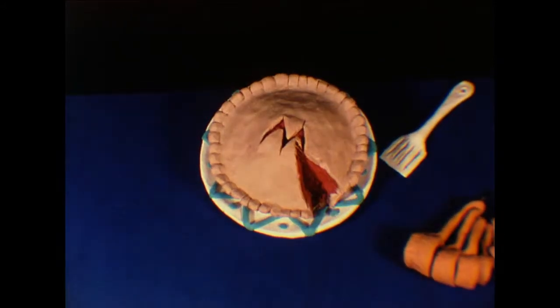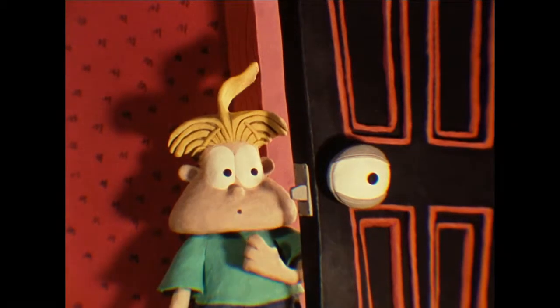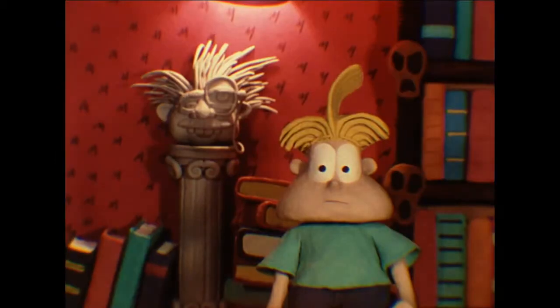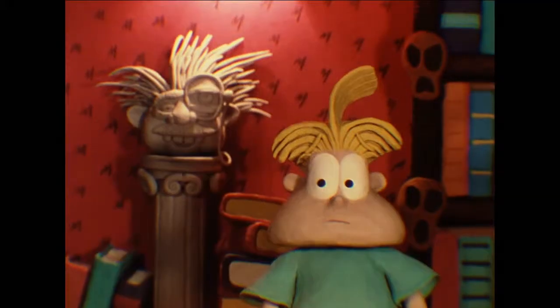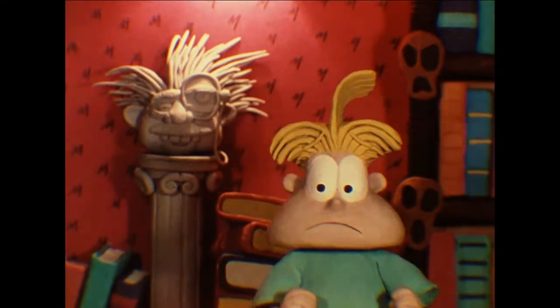We started out simple with cookies and pies, and they tasted quite fine. I was pretty surprised. But I gulped when I heard she had planned Rodent Stew. Rodent Stew?